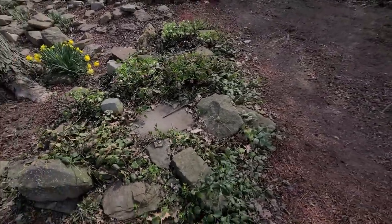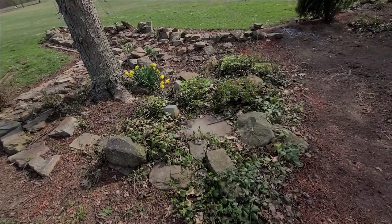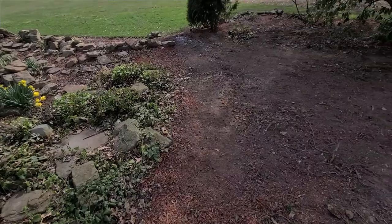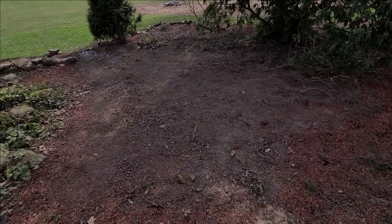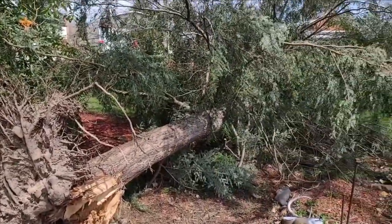There's a bunch of English ivy and a variegated winter creeper, I believe, in there, just taking over. It's a fight every year to tame that. You can see there's a big empty spot here, and I'll show you the video now of all the debris from the storm we had.